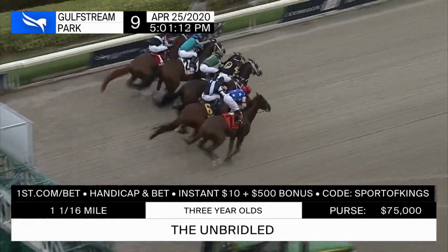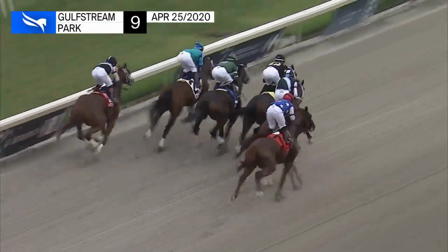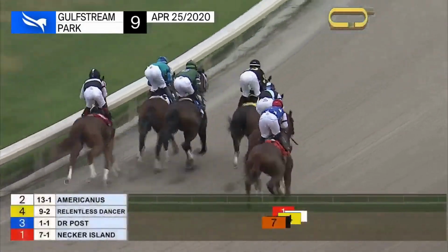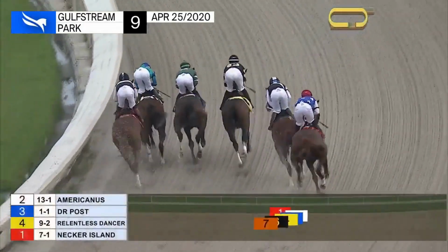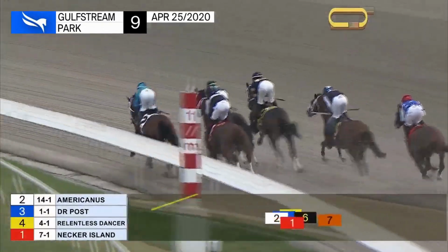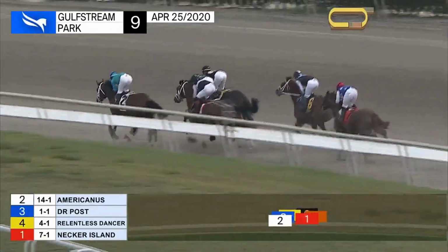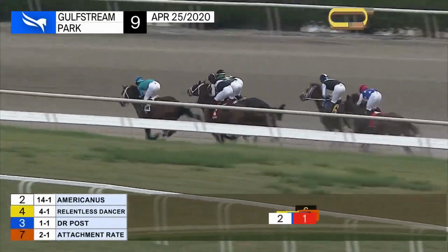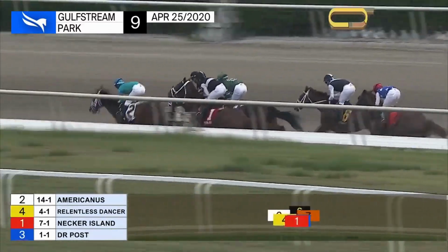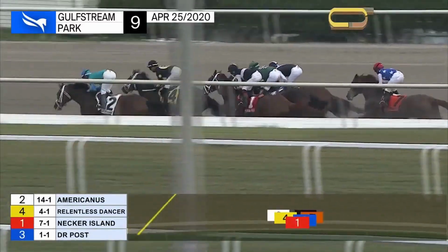Welcome back to another Kentucky Derby profile here on Racing Rundown. Today we're going to be talking about Attachment Rate for our friend of the program, trainer Dale Romans. Interestingly enough, only one win for this horse, but he does have several really good efforts in his career, so I think the charts are a little bit deceiving on him, but we're going to get into talking about him. First start on the 25th of January.